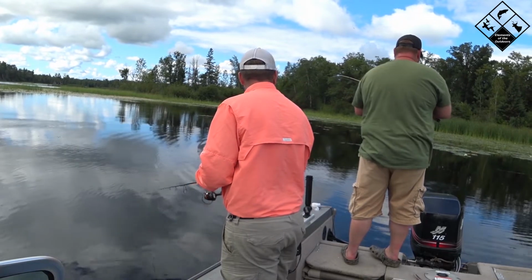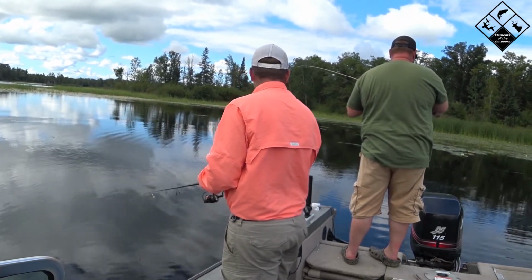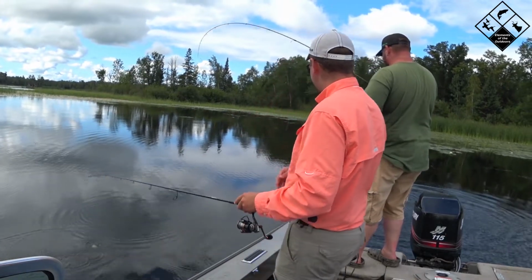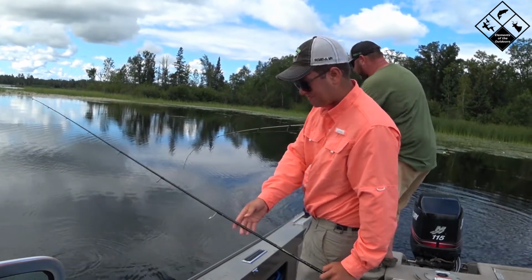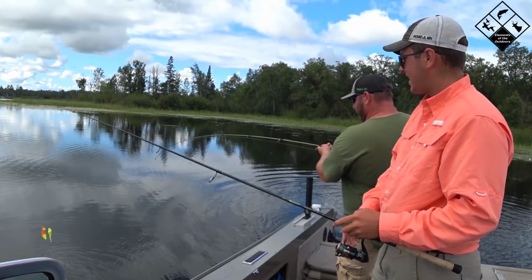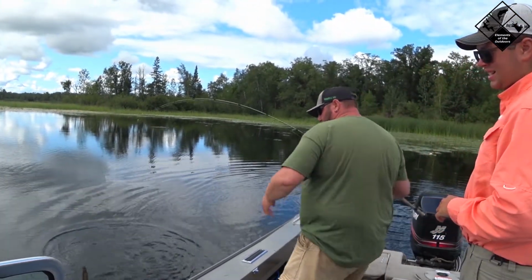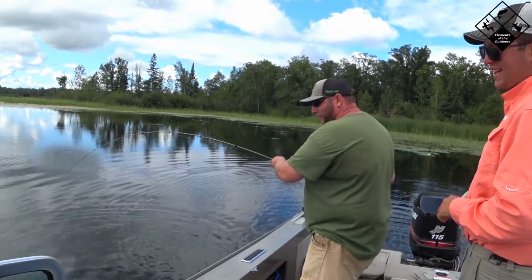Handline it. Bass. Is he bass? It is a bass. There you go. Get the weeds off there so I can get to him. Shame I was on the wrong side of the boat. Ooh, that's a nice one too. Yes, it is. Of course, he weighs twice as much with all that bladderwort on there.